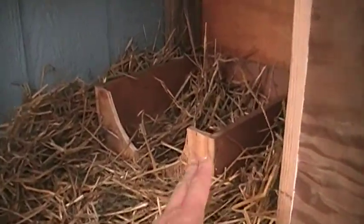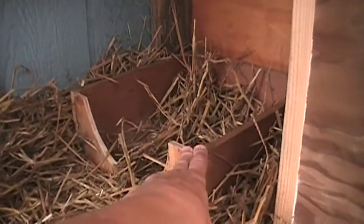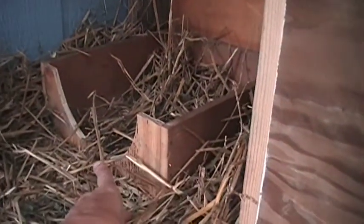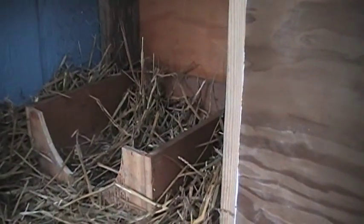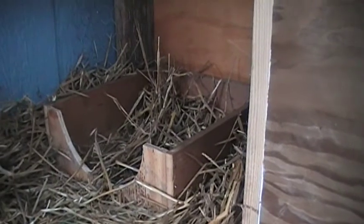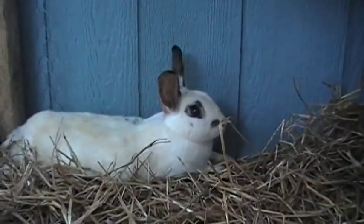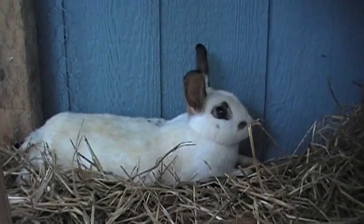We just used an old drawer that we took out of our kitchen when we put our dishwasher in, and we cut it down and replaced one end of it. This is my first experience with a pregnant rabbit, so I knew she needed a nesting box, so I'm just kind of leaving it hang there like that. And there she is, just kind of chilling. Hey, Snowflake. The kids named her Snowflake, the grandkids. So she's just chilling.